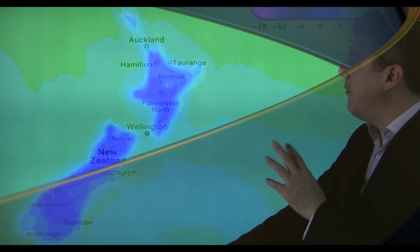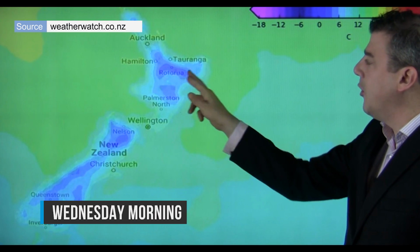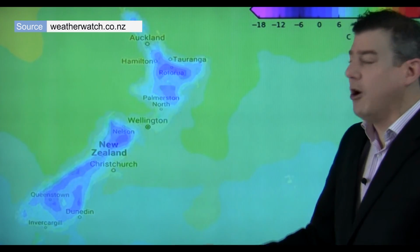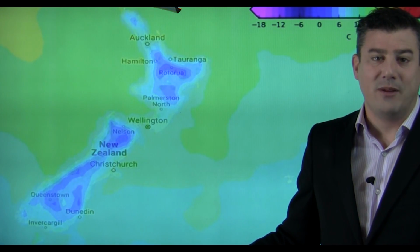Now when we go to Wednesday, I want you to notice the temperature map there. It's a little bit warmer when you wake up on Wednesday. It's still a bit cold, especially in the North Island around Rotorua and out towards Murupara and those areas. Most other places though will be a little bit warmer, and that's because the winds are picking up now ahead of the next system that's coming in from the South Island.